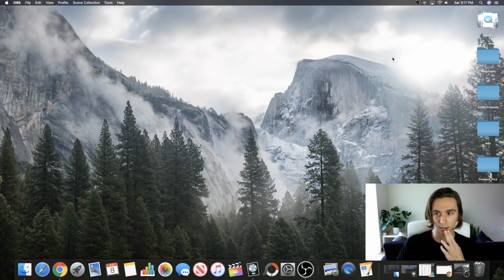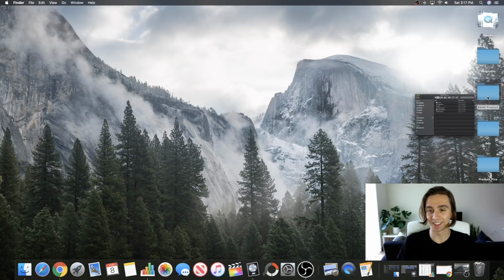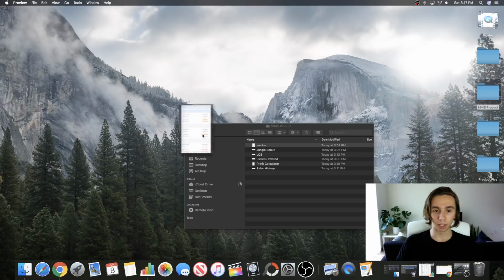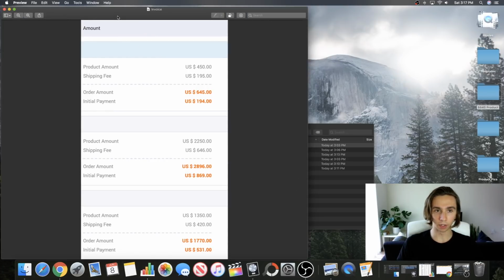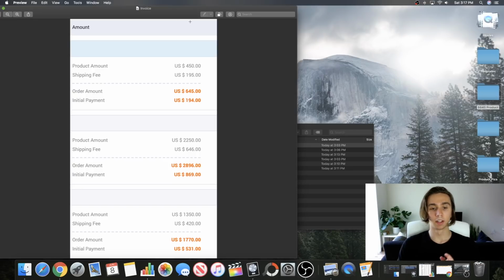So I've created a little bit of a folder here, the $645 folder. Let's just start with the invoice. So we'll get into everything. Don't worry, I have it all planned out. First, here's the invoice. This is Alibaba.